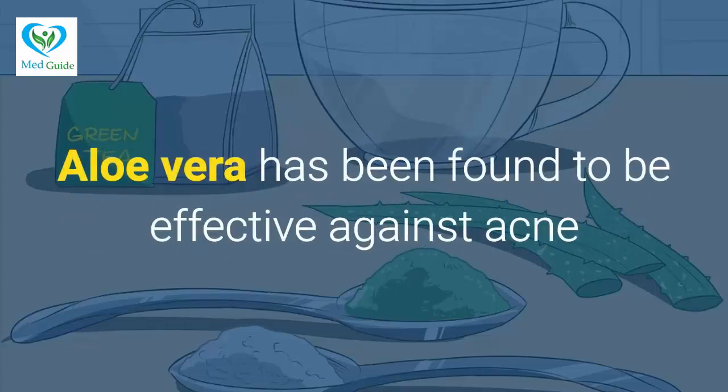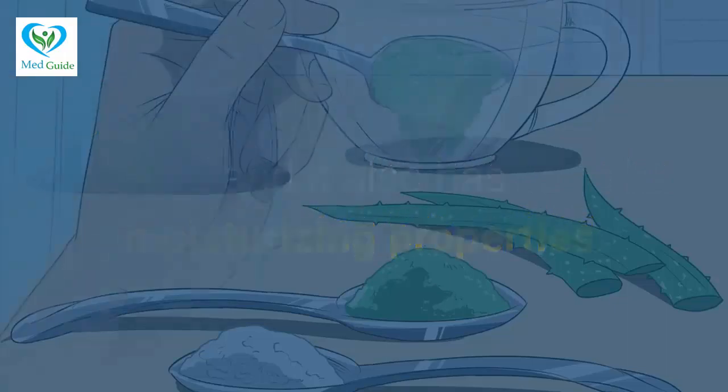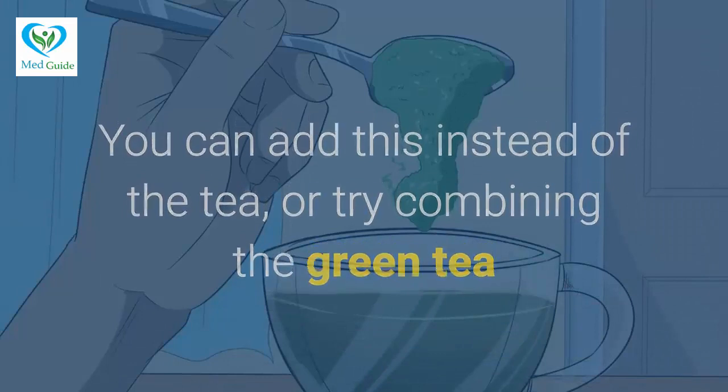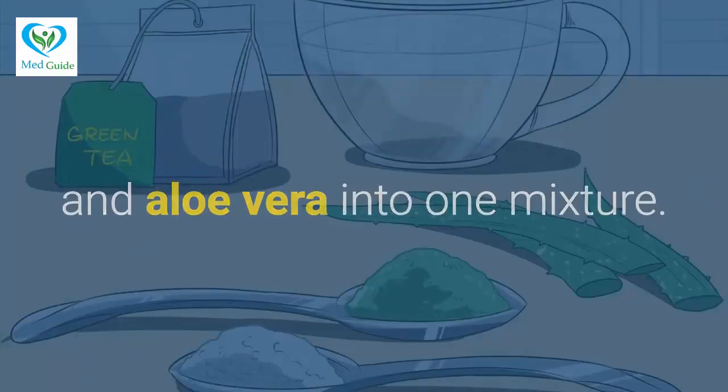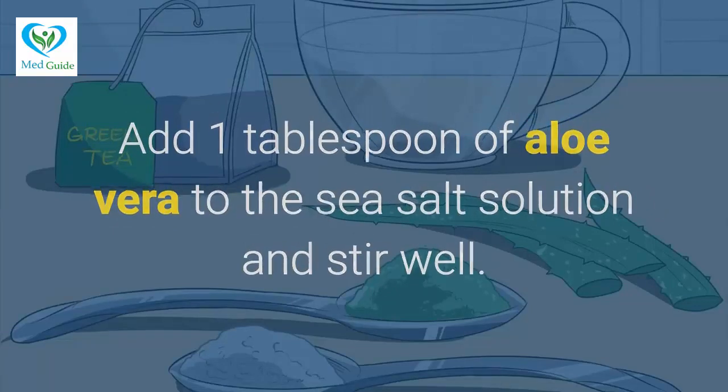Aloe vera has been found to be effective against acne and it also has moisturizing properties. You can add this instead of the tea, or try combining the green tea and aloe vera into one mixture. Add 1 tablespoon of aloe vera to the sea salt solution and stir well.